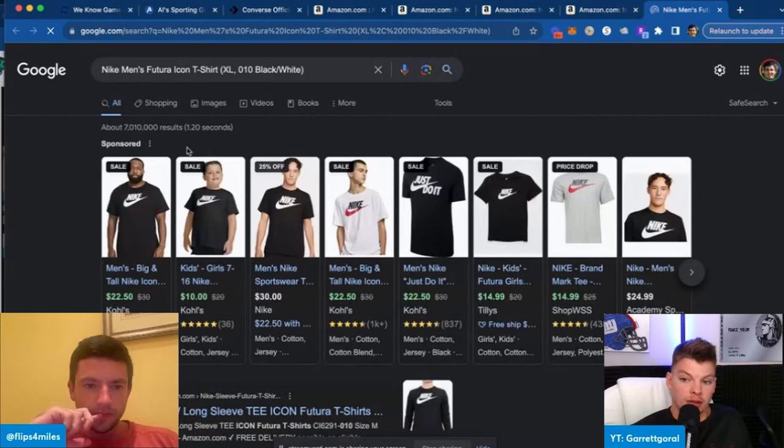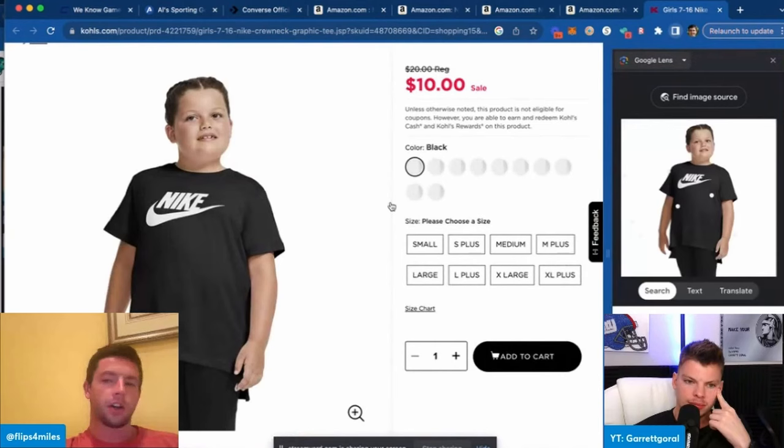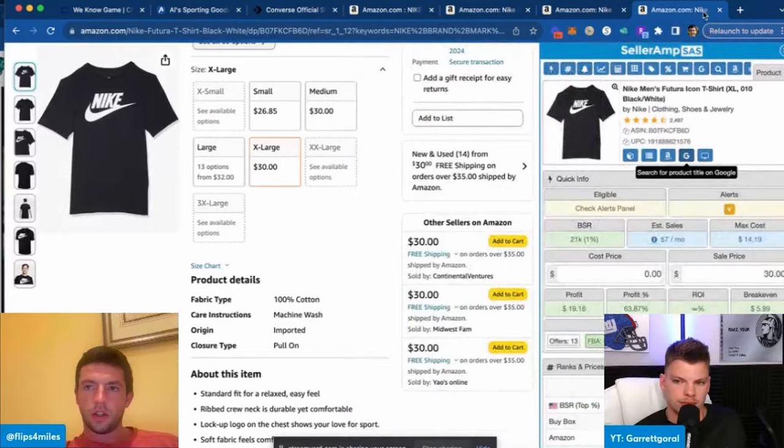Converse is some sauce, because so many people are going to get scared away from Converse just because it has that IP issue. Which it's just suspected on SellerAmp. I've sold a bunch of it, so I don't think there's issues. Right here. We don't have an Amazon listing here now. Okay. Let's take a look here.